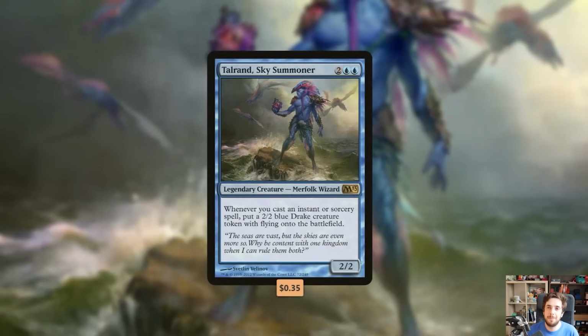Now we come to Talrand, and Talrand was actually the very first budget brew I ever made. I believe it was like 2012 or 2013 was the first budget commander I ever wrote up, and it was Talrand. It's a very simple commander. It's like an OG mono blue spellslinger commander. You just cast instants and sorceries, you make a bunch of Drakes, and then you punch people to death with your Drakes. It's very short and sweet and simple, but very effective at what it's doing.